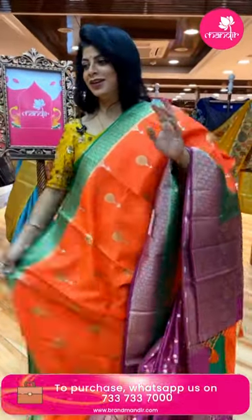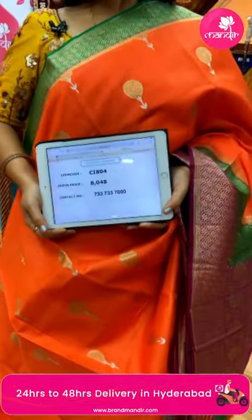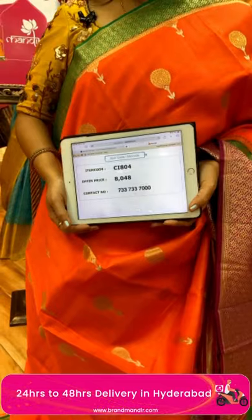Different sari, chiniya silk sari. Price is 8,048. CI804 is the code. Next sari.